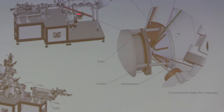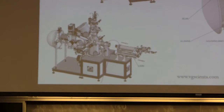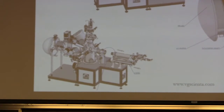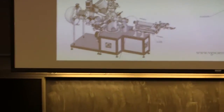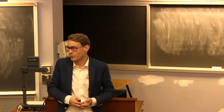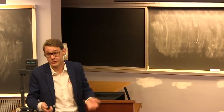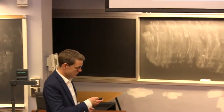When you're done, you can pull this cell out. There's a gate valve, you close the gate valve, and you can remove the cell. You can do that by sliding the whole thing a little bit backwards, and you can clean it, or you can even take it out and put in a second one. And with this setup, you avoid the problem of cross-contamination, which is always a problem with ambient pressure XPS in the traditional way of doing it, where we are filling the whole chamber with gas.